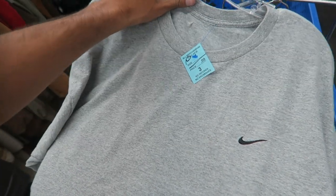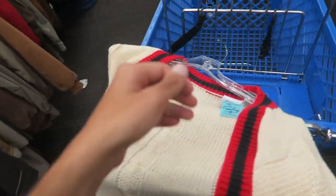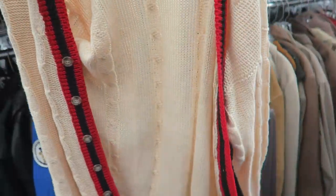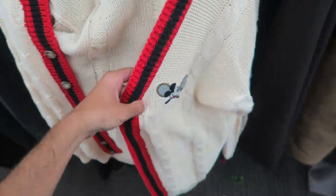Only found two at this thrift, so we have a basic essentials little Nike embroidered, the little black swoosh. Then we have the vintage Mickey and Co. cardigan, little all knitted, and then it has the Mickey right there, a little tennis, pretty sick.